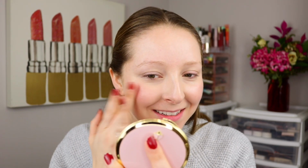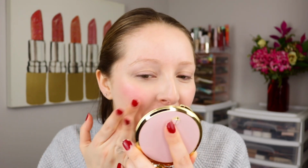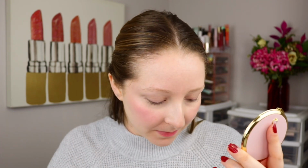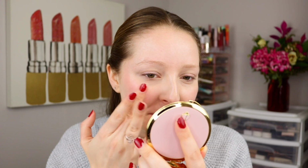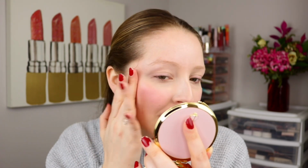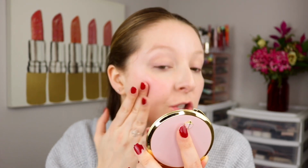Sometimes that's my favorite way to apply a cream blush. I'll just apply this onto the apple of my cheek. Ooh, what a beautiful color. That actually looks really nice with my lip balm color as well. I always go in with too much blush, so I'm trying to not go in with too much. And luckily, I feel like this has the perfect amount of pigment where it's clearly giving a flush of color to the skin, but it's not too intense.